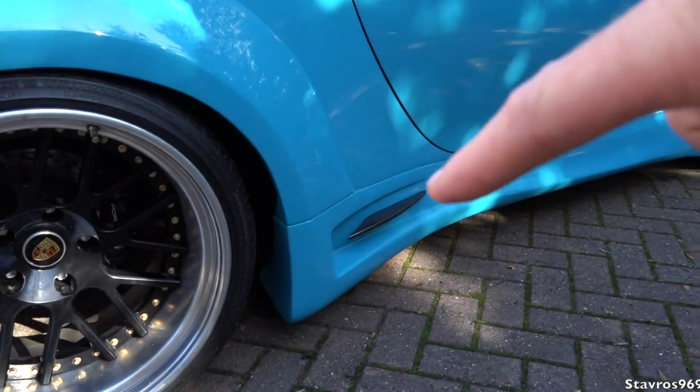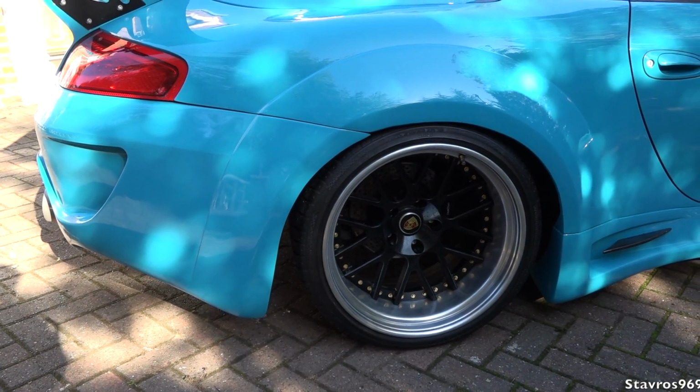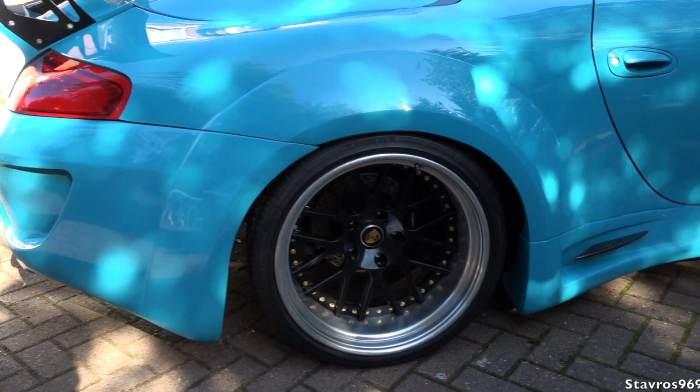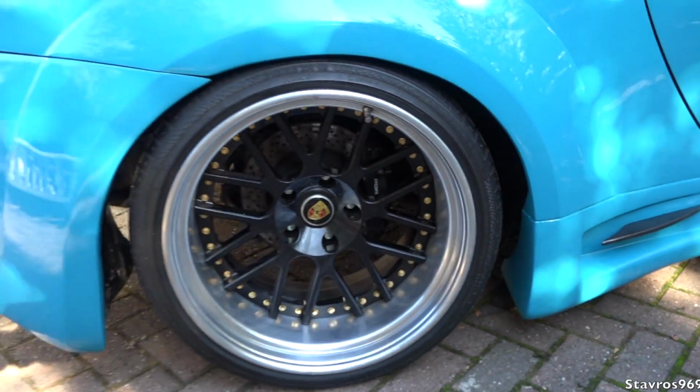So going on to the bodywork, we have new side skirts, flared rear quarters with extended arches, and that comes as a replacement quarter panel. As do the side skirts, they come as a separate panel. And then we have a carbon piece there as well. We have a little splitter in the side there.